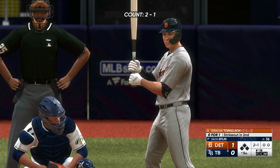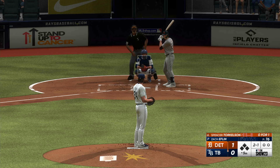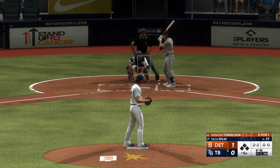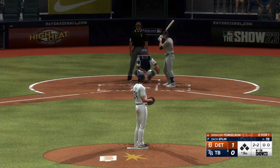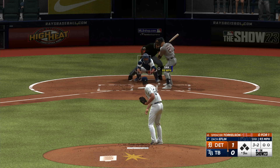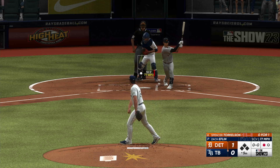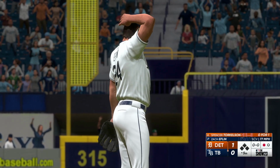We go to the top of the fifth. Now it's the DH, Spencer Torkelson. Stays alive. Here's a 2-2. And misses inside. Got him swinging. He swung over top of the curveball. Really love the pitch sequence right there. I'm telling you what, pitcher and catcher on the same page right now.